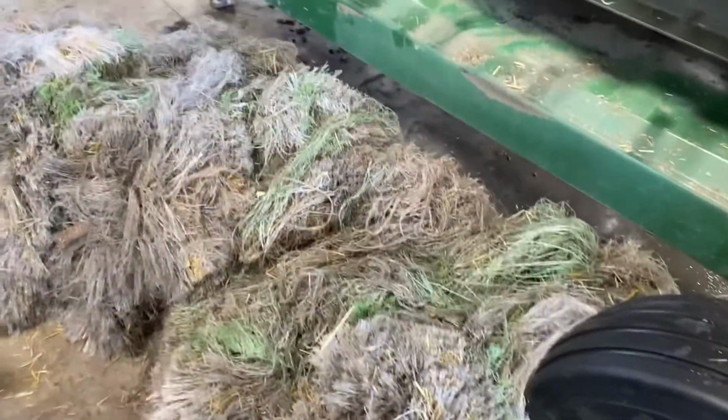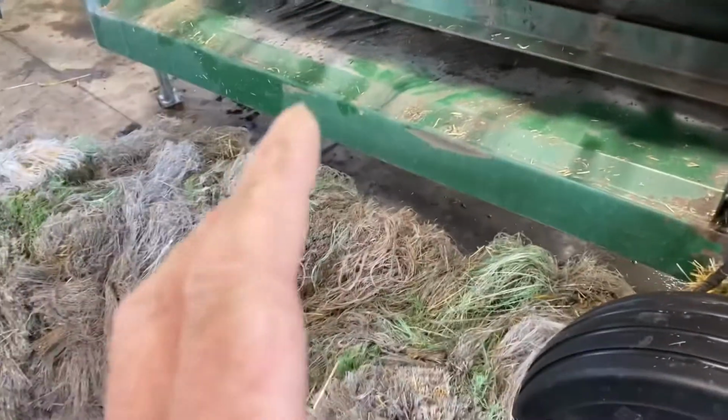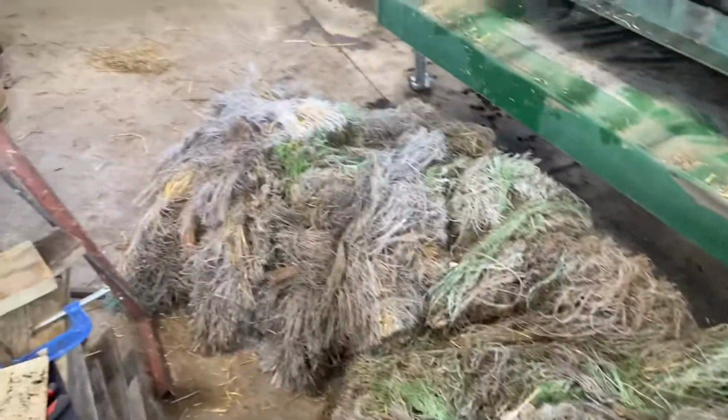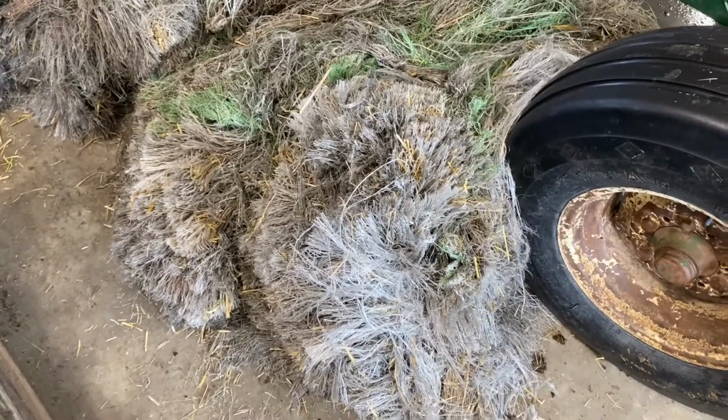I swear to gosh, though, it grows when you pull it out. You cut it, it kind of expands. As soon as you pull it out of here, it triples in size. It's like a whole other life form. Oh my gosh.